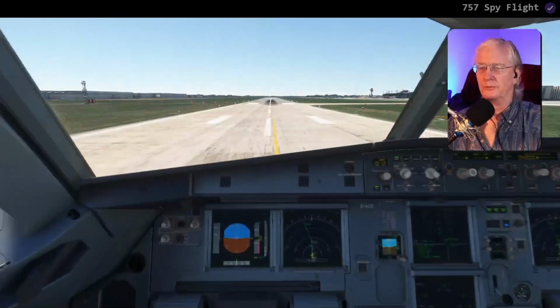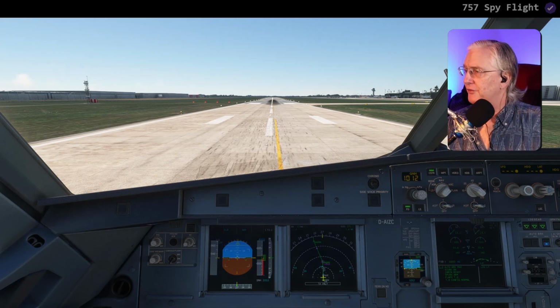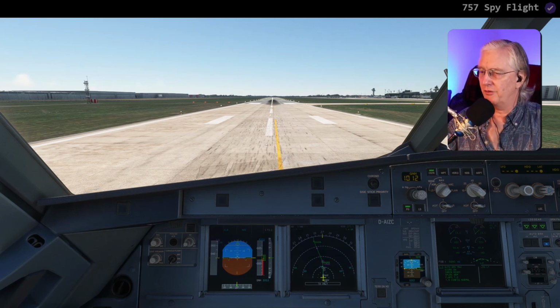Lufthansa 441, runway 27 left cleared for takeoff. Cleared for takeoff, runway 27 left for Lufthansa 441.